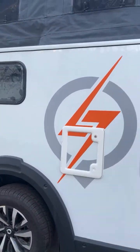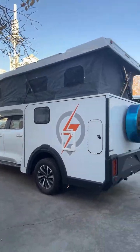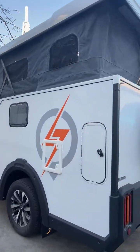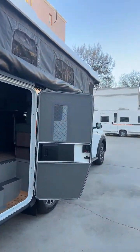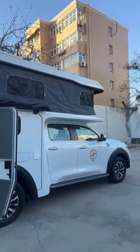For example, this one, a double cab lifter model or crew cab, seats 5 people and sleeps 3 or 4 if you have young children. Good for short camping trips and even business trips.